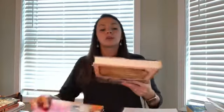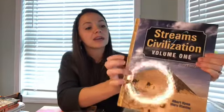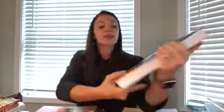All right, I would say that the bulk text would be the Streams of Civilization, and it's recommended that you read it for the younger ones and just summarize it, but for the older ones, you can read it together. This is just very textbook-like. It is not heavy in terms of the amount of reading you do in it.